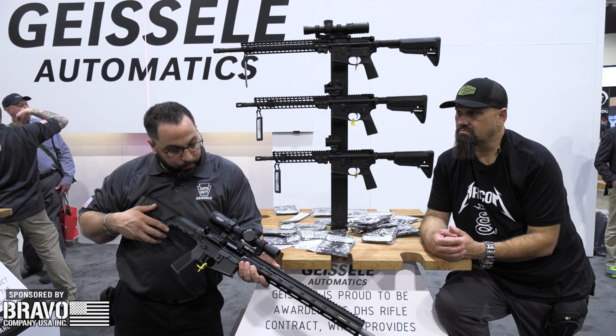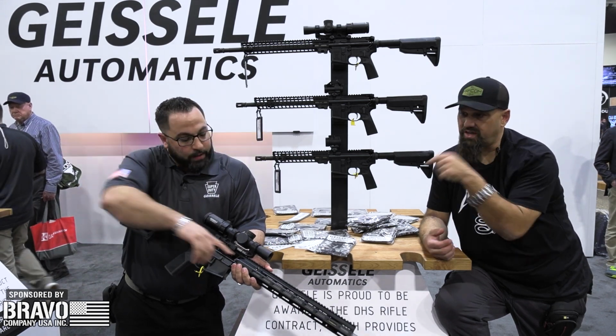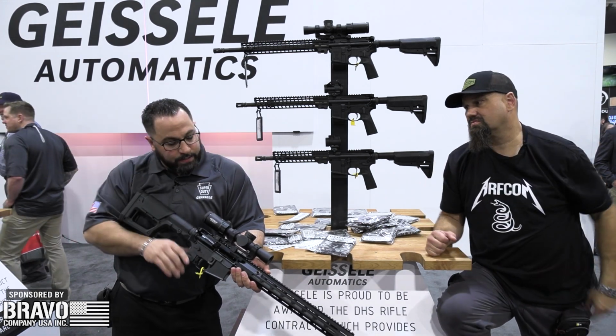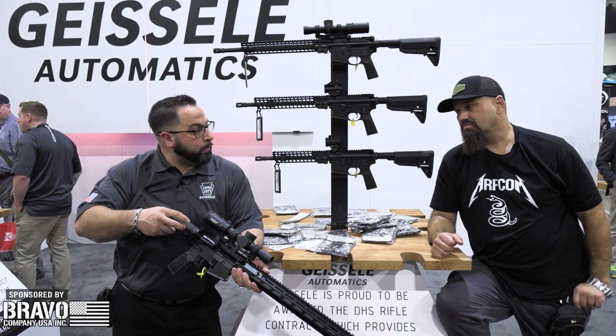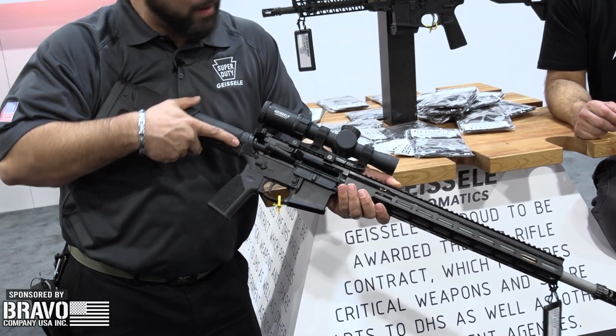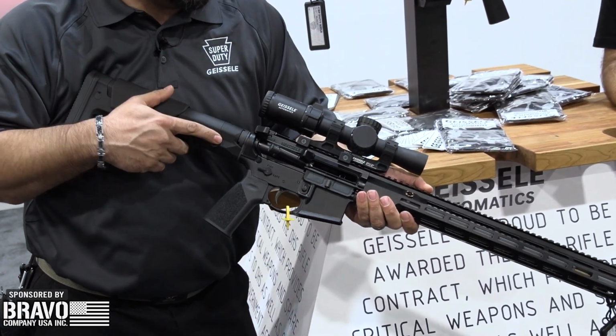Some features on here that we can talk about that are ours. This was an addition to our Mark 16 rail that came out on the Super Duties. Is that a QD socket? It is. So our Mark 16s have always had a QD socket there, but they were aluminum. Yeah. And that's now a stainless insert, fancy. And it looks nice. It does. Bill likes to say it looks like a jewel on the rail. Yeah. And I agree. It's good looking.